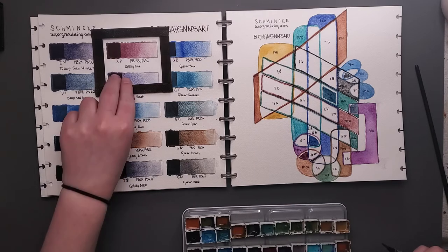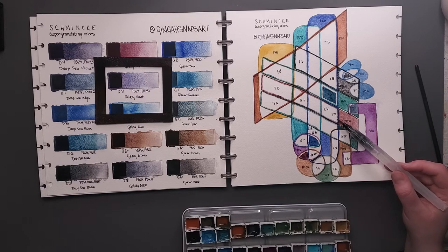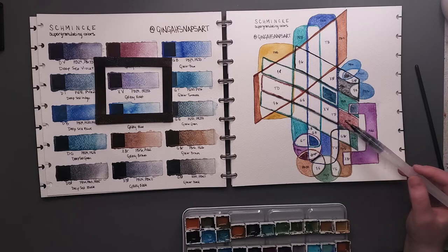Now, the next one. There are two colors in this space because they have the same pigments, just in different proportions. The Galaxy Violet, I have marked XV, and this contains PB29 and PR233. Also, the Tundra Pink, I have marked TP, and it is also listed as containing PB29 and PR233. I'm going to paint both of them now.